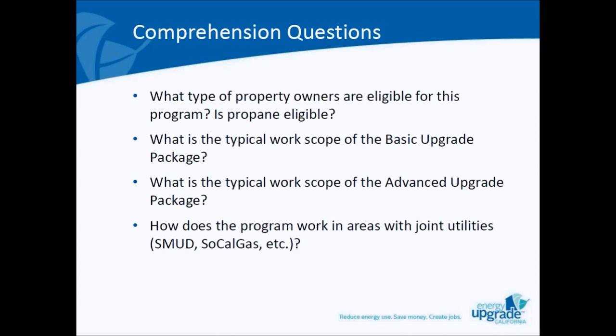So it's single family and 2 to 4 units, existing homes, no propane, no solar. And the presence of propane unfortunately excludes homeowners from participating. The only exception is if a homeowner wants to go all electric. But sometimes the cost of going all electric doesn't make financial sense. So unfortunately, propane on the premises usually excludes homeowners altogether.